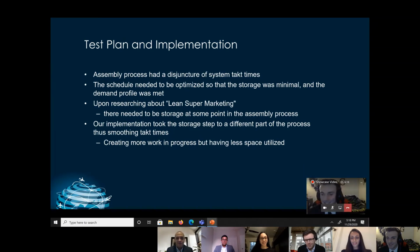For our test plan and implementation, we found that the assembly process had a disjuncture of system takt times. The schedule needed to be optimized so that the storage was minimal and the demand profile was met. Upon researching lean supermarketing, there needed to be a storage method at some point in the assembly process. Our implementation took the storage step to a different part of the process, thus smoothing the takt times, creating more work in progress, but having less space utilized.